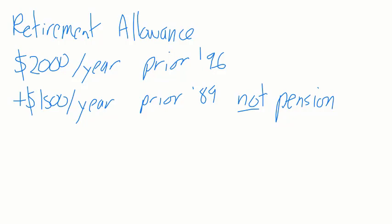So this does not use your regular RSP limit. This creates a new limit and it is use it or lose it. So you can use it one time only for that retirement allowance, which is typically a severance package.